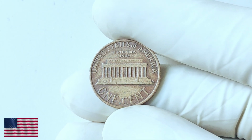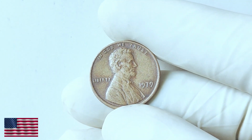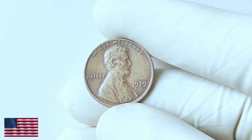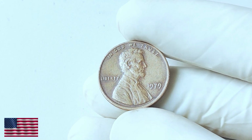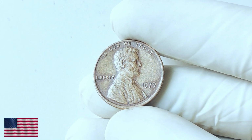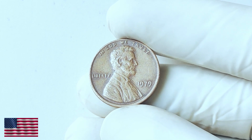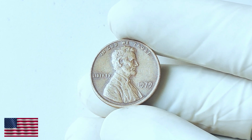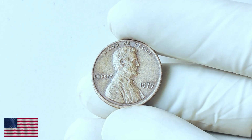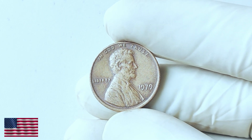Now you're probably thinking, how do I know if my 1979 penny is the one worth a fortune? No mint mark under the date. Sharp strike details, especially in Lincoln's hair and beard. Smooth edges, no post-mint damage. Ideally, graded MS-66 or higher. If it checks these boxes, your penny might not be worth a few bucks. It might be your retirement plan.